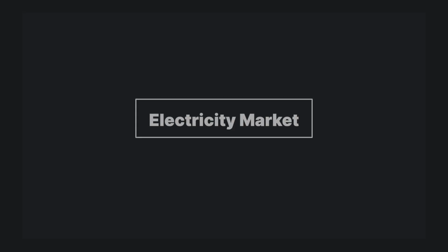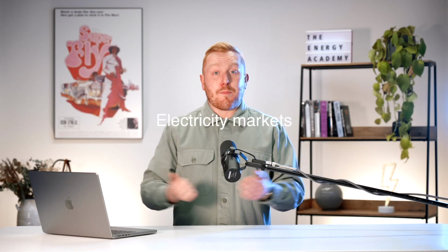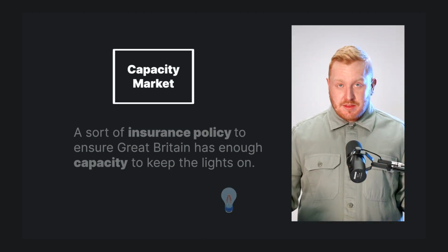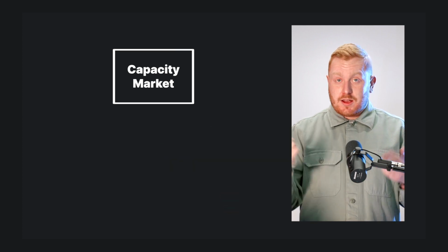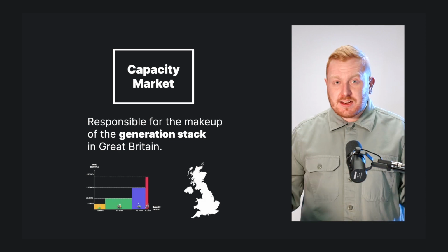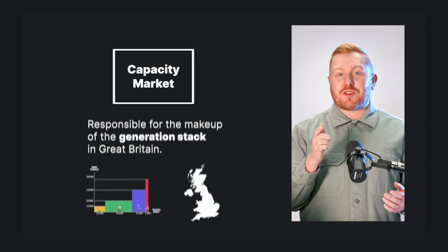The electricity market in Great Britain is not a simple single entity, but rather a series of interdependent markets and mechanisms. The balancing of supply and demand is overseen by National Grid ESO, and the independent regulator is Ofgem. The capacity market is basically there to make sure the lights stay on at times of severe system stress. Because generator projects usually require capacity market contracts to be feasible, the capacity market basically determines how much and what type of new generation gets built and what stays on the system.